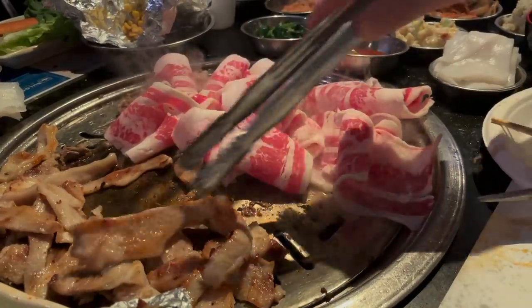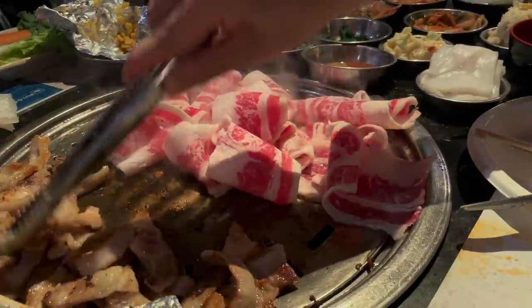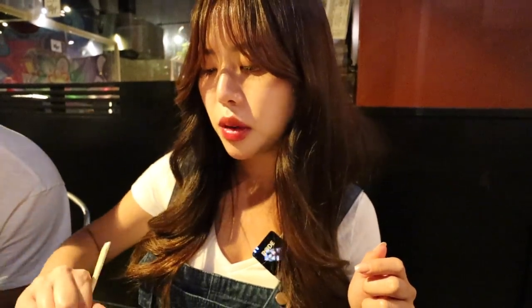Time to eat some pork cheek. It's very fatty. Tastes like a really thick piece of fatty bacon. Mm. The pork cheek is pretty good here, huh? Yeah, I think so. So far this place is pretty good.